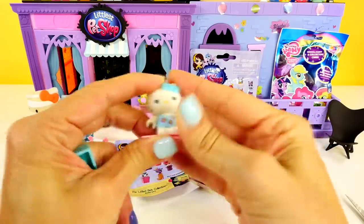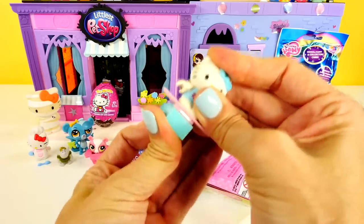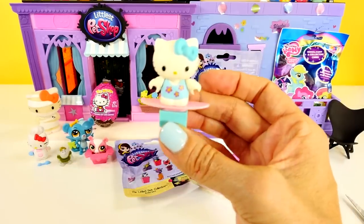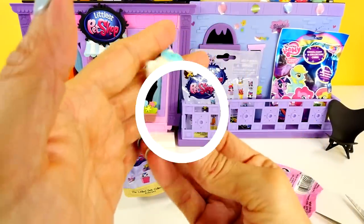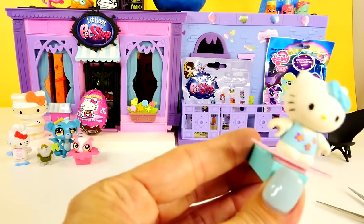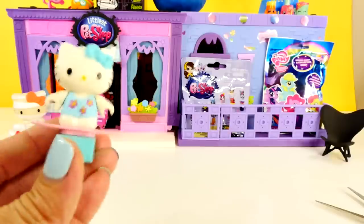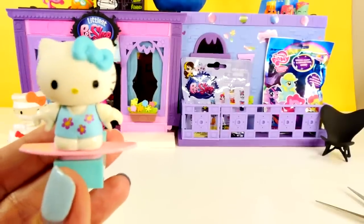Okay, I definitely at least have not ever opened this Hello Kitty, but she is awesome. Guys, I'm totally second guessing myself because I remember making Hello Kitty surf once. So maybe I have opened this one. I don't know, but she's adorable.